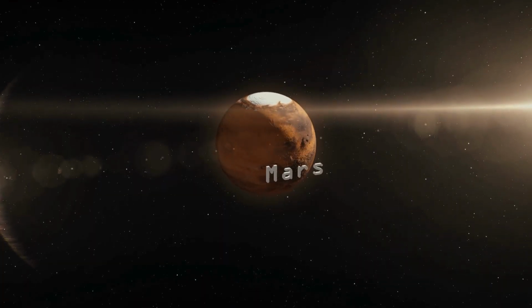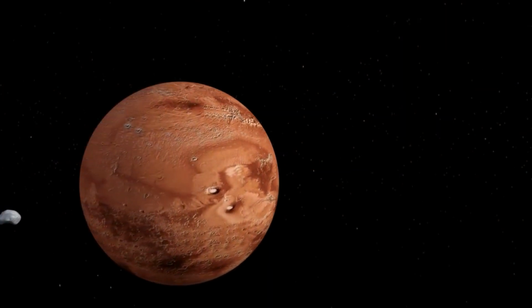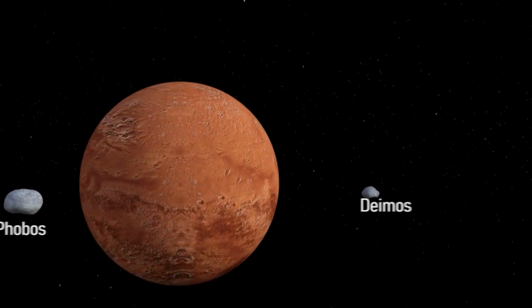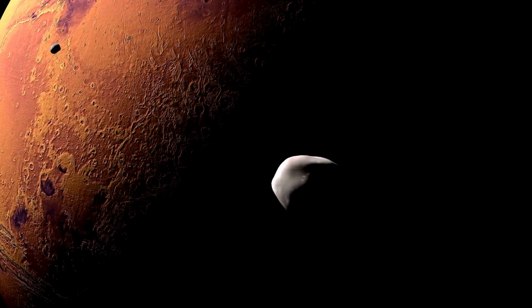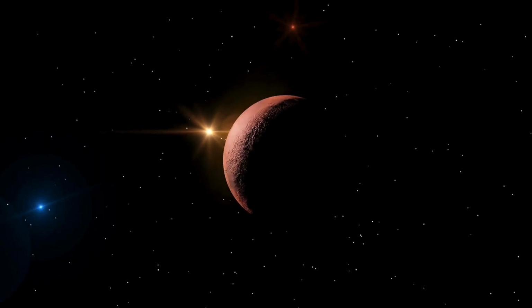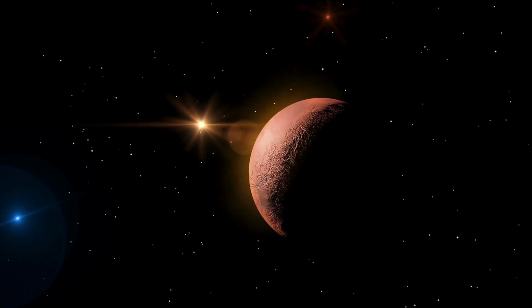Mars. Welcome to Mars. The red planet has the opportunity to showcase multiple solar eclipses because it has 2 moons, Deimos and Phobos. But there's a bit of an issue. These solar eclipses are quite different from what we might see on Earth, and that's because they only provide a partial solar eclipse. These little guys are practically glorified asteroids.